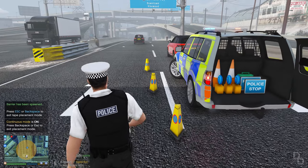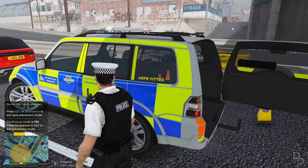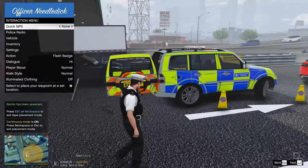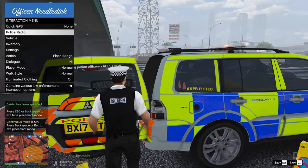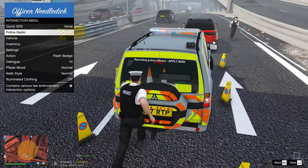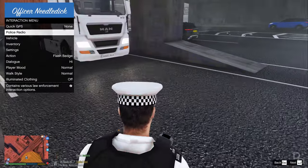Okay, so now we can check this safely. Let's just close my door. What the fudge, man? Come on. What is up with this traffic? Can I close the door? Springing open.